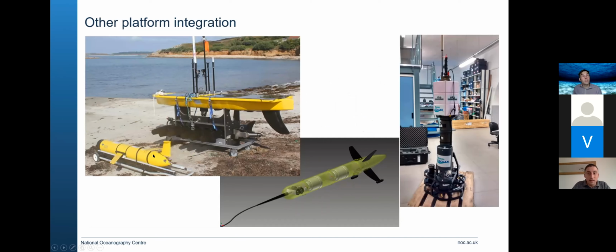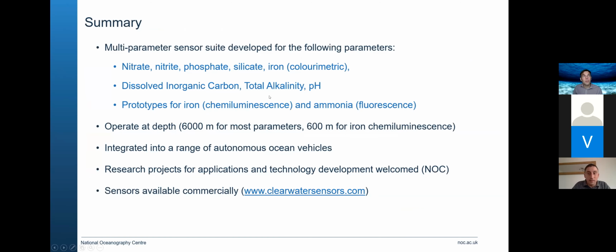a Slocum glider with lab on chip systems integrated with it in Loch Ness recently, and hope to be doing that again soon. So in summary, we now have a multi-parameter sensor suite developed for nitrate, nitrite, phosphate, silicate, and iron, dissolved inorganic carbon, total alkalinity, and pH. And we've got some pretty mature prototypes for trace level iron and ammonia.